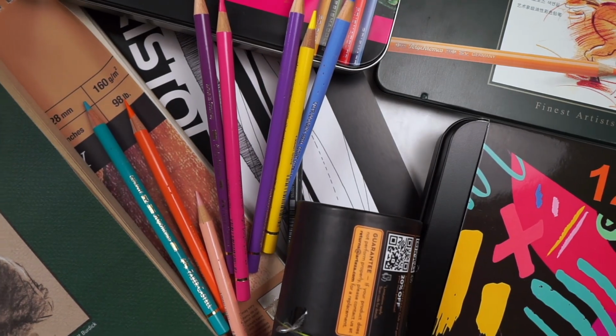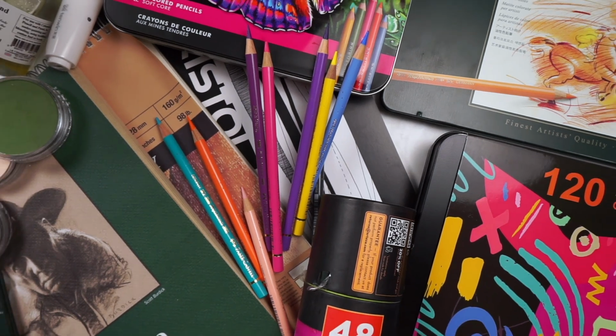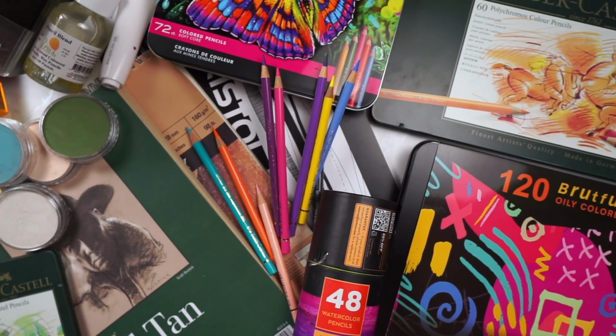I feel fortunate that over time I've built up quite a good array of art materials. I have quite a lot of choice when it comes to colour pencil drawings. But I want to talk today about the art supplies that I genuinely couldn't live without. So let's get straight into the first material that I feel I couldn't live without.